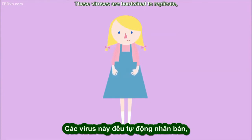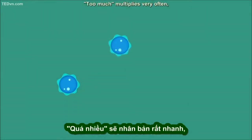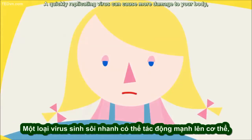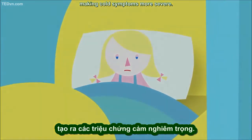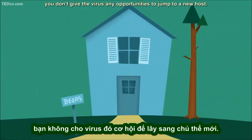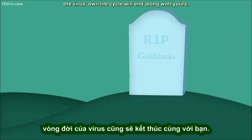These viruses are hardwired to replicate, but because of genetic differences, they will do so at different rates. Too much multiplies very often, making it very successful in the short run. However, this success comes at a cost to you, the host. A quickly replicating virus can cause more damage to your body, making cold symptoms more severe. If you're too sick to leave your home, you don't give the virus any opportunities to jump to a new host. And if the disease should kill you, the virus's own life cycle will end along with yours.